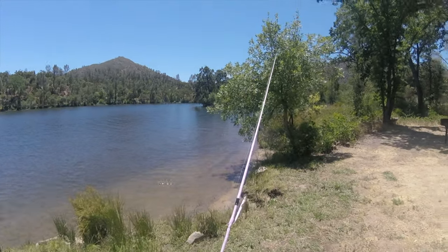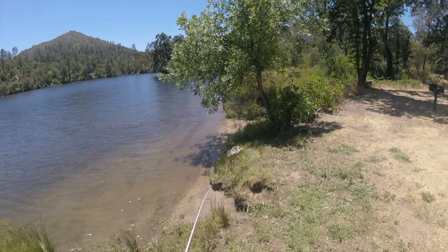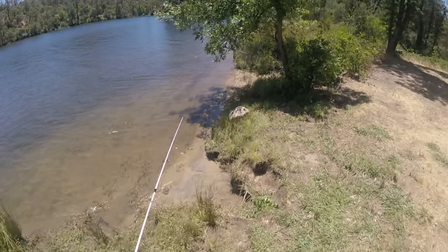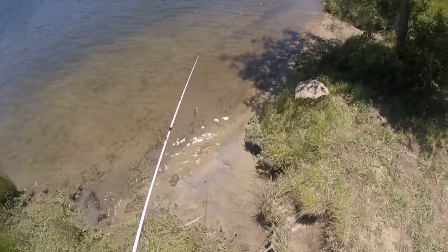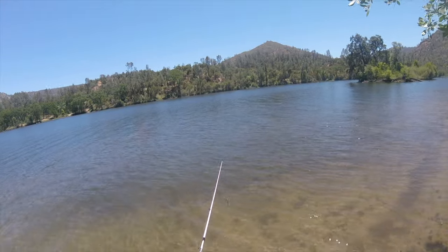Okay, well, I didn't catch anything this morning, so right now, while my kids are swimming and playing and kayaking and doing all that fun stuff, I'm just gonna take this little bait out here, throw it, it's a rainbow trout pattern, and see if I can catch something.